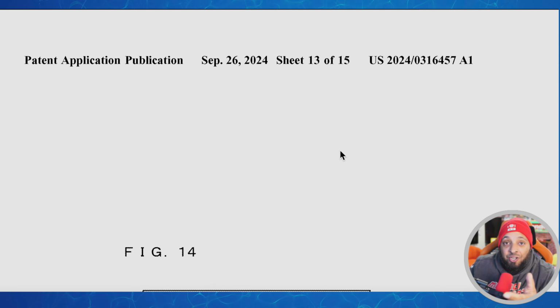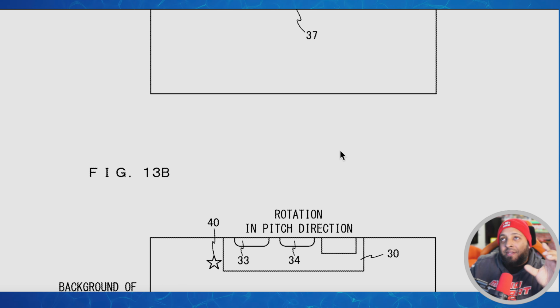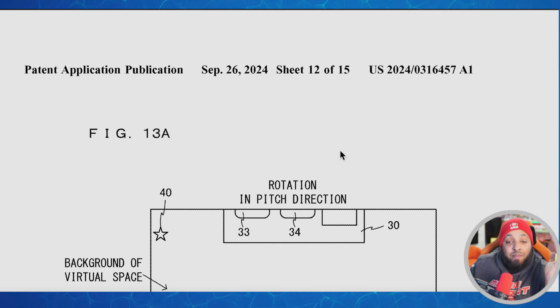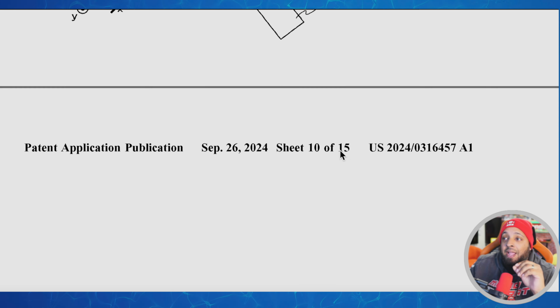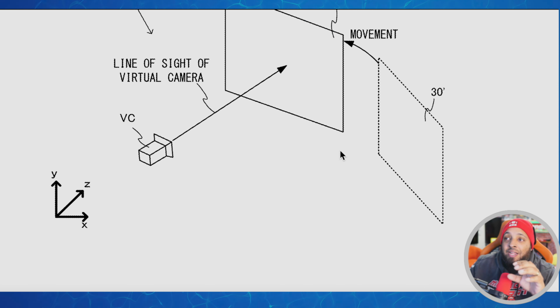It has a sensor. It has an augmented reality kind of sensor as well to read your room. So we might have a VR headset in our hands coming to Nintendo Switch 2. And so here is a patent released on September 26, 2024, showing just that.